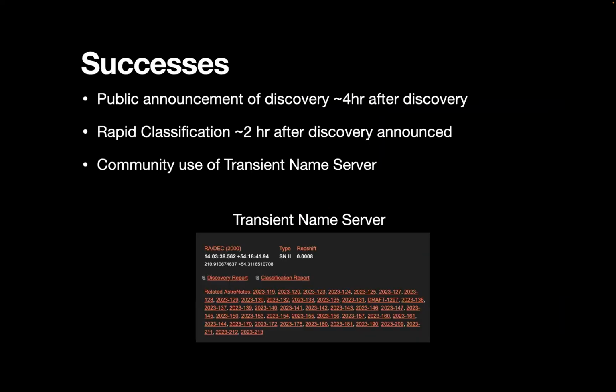So some things that I think enabled this to be so successful was first the public announcement of the discovery within 4 hours of the image. This is something that Rubin will do even better. So we should have something within a minute of a discovery. There was also a rapid classification. So within 2 hours of the discovery announcement, it was classified as this unique flash ionization feature supernova.